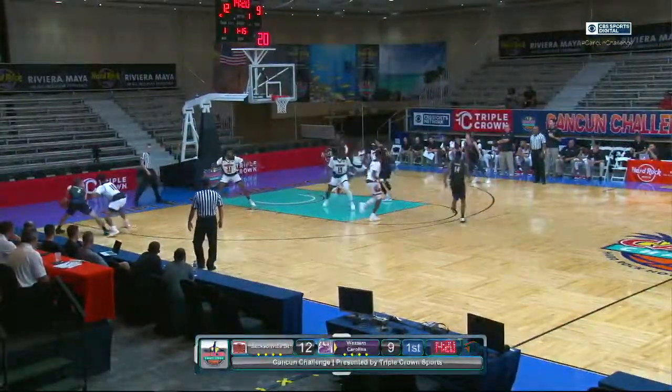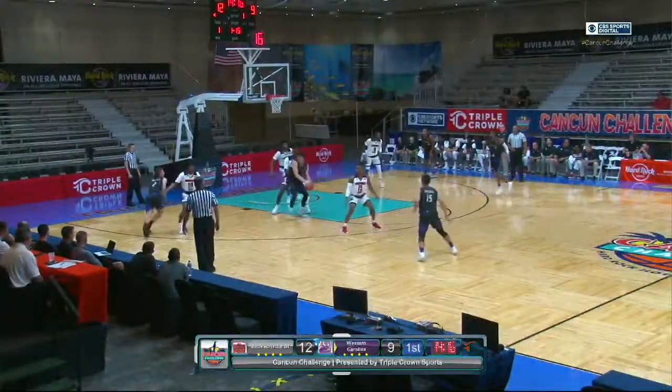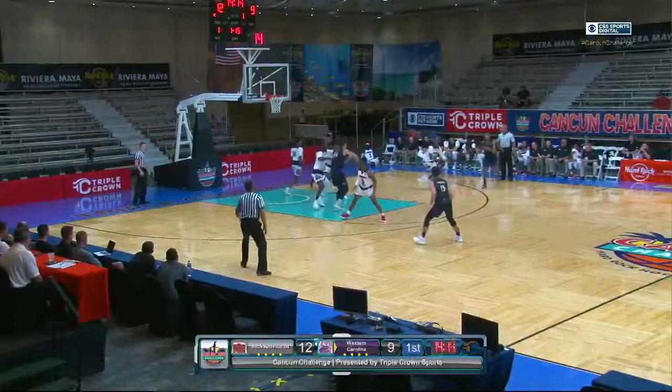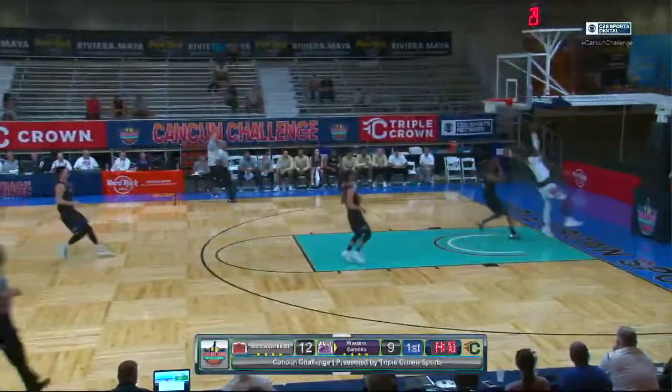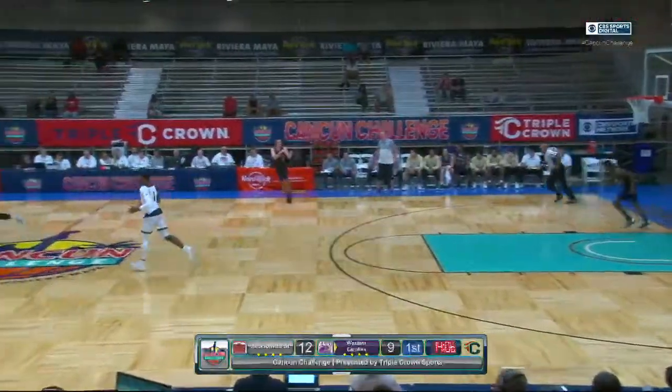Gibson to the corner, left side to Halverson. Sled trying to find position in the paint. Halverson dribbles it out. Now we'll get him in the mid-range area. Sled backs it in. Cross-court pass stolen. Gregory by himself. Highlight time as he rams it home. First bucket for him, and it's 14-9.